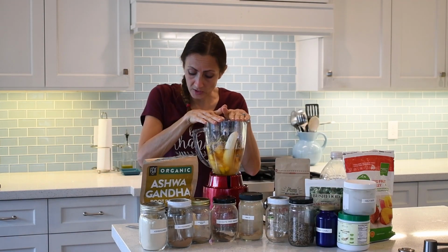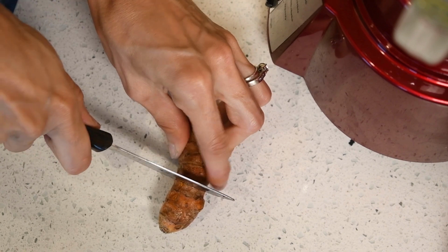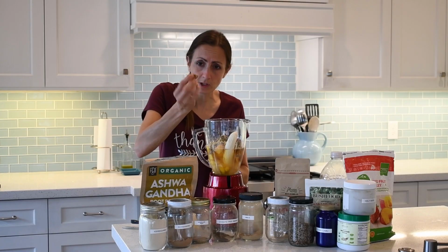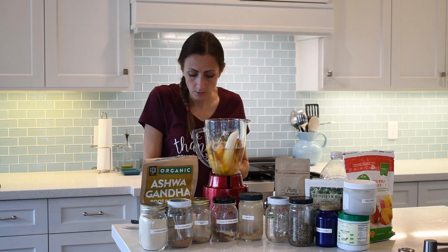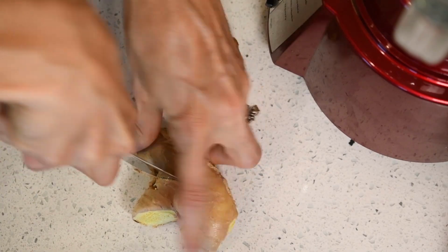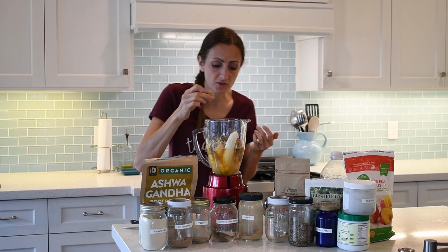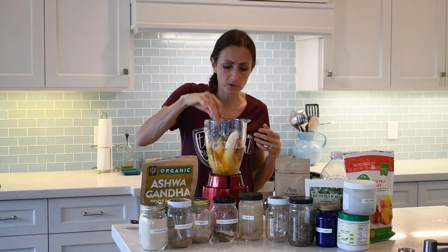So I put all my herbs in here. I have 2 last ingredients. I've got turmeric and ginger. So there's my turmeric, any kind of size you want to do. Ginger, I prefer ginger because it gives you good flavor. If you can't find turmeric, I know it's a little harder to find, ginger, I think, is just fine. And it helps give it a good flavor with the ginger too.